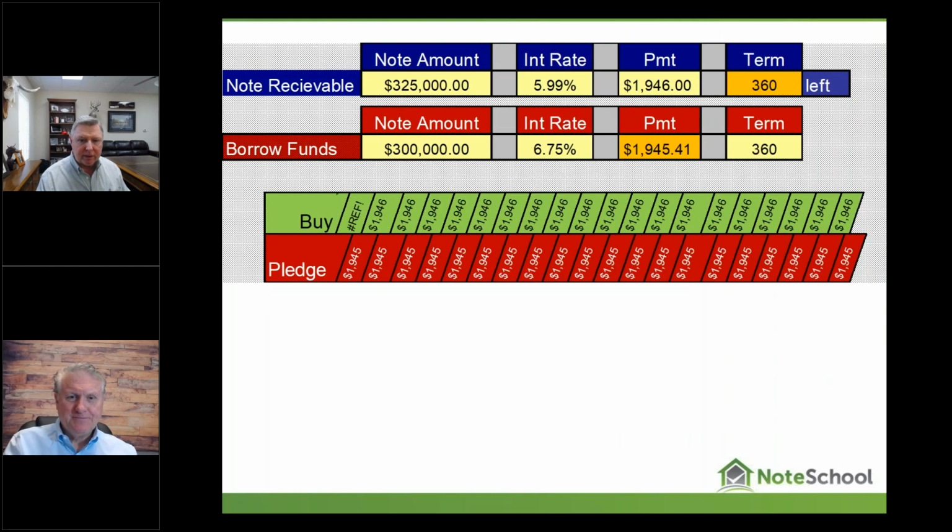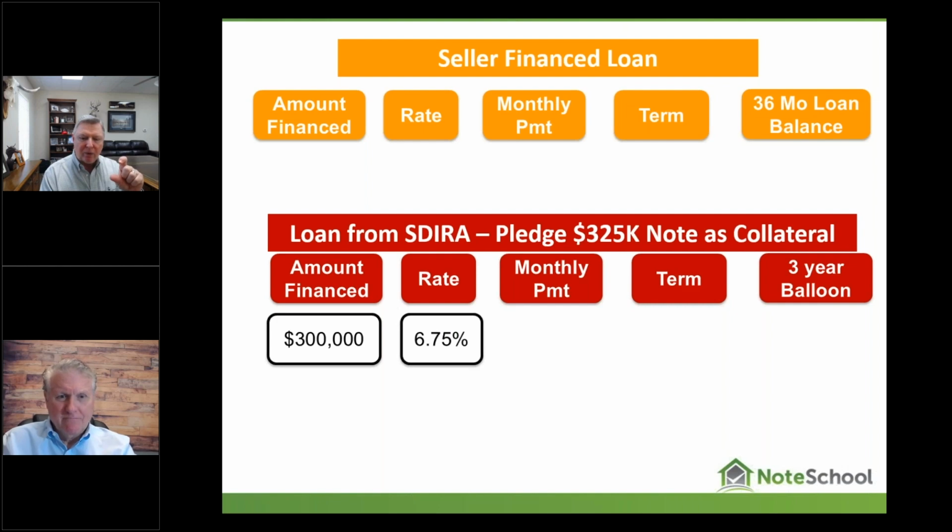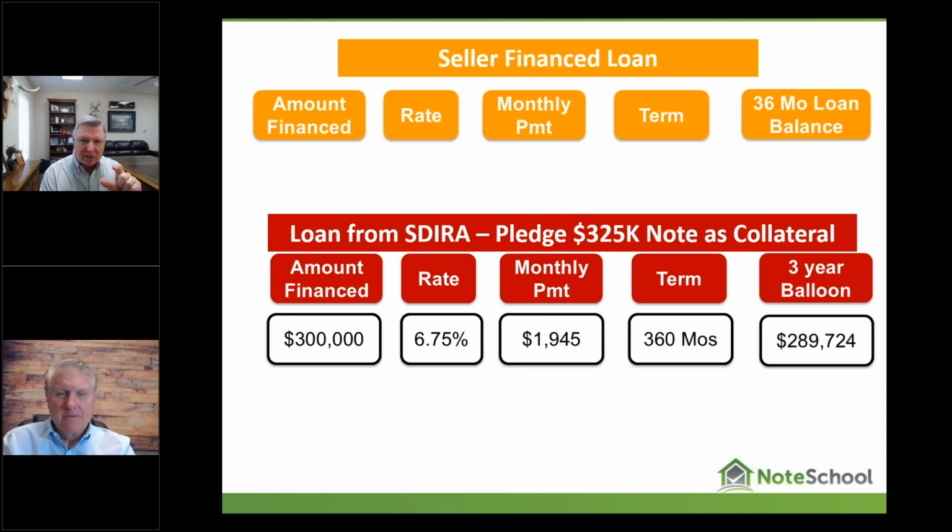So look here, look at the top one. This is the note receivable. This is the note secured by the property in the blue. And the one in the red is the loan from the self-directed IRA account. So Joe, I have the seller finance note. I pledged it as collateral, and now I've signed a note from a guy with a self-directed retirement account and put my seller finance real estate note receivable up as collateral. Right, that's correct.